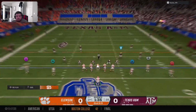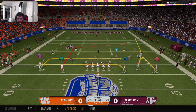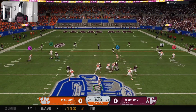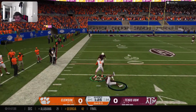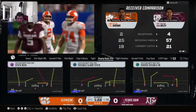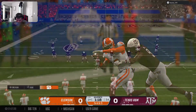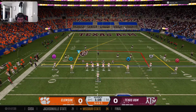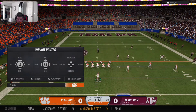Empty set now. 5 wide receivers. To throw, it's Johnson. Pulls it in. It's Brown. And he breaks the tackle on the way to a solid gain there. The quarterback looks downfield to make this throw. He wants to be able to get the ball to pick up enough yards for a first down. But instead, he gets the ball at least underneath to the drag route and gets some positive yards.